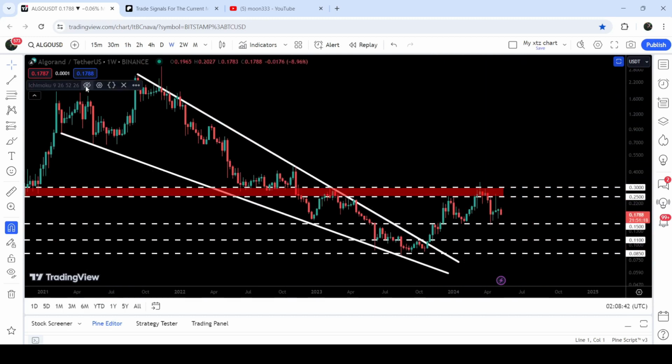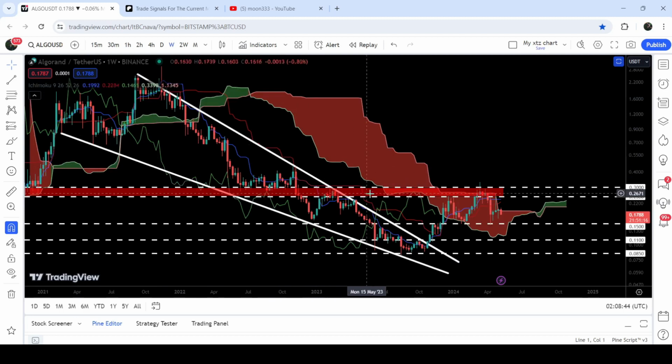And by the way, during this rally, we have broken out another resistance that is the lower bands of Ichimoku bearish cloud, but got rejected by the upper bands of this Ichimoku bearish cloud. And now it is again trying to break out this upper bands of Ichimoku bearish cloud. And in today's video, we will also analyze this resistance.